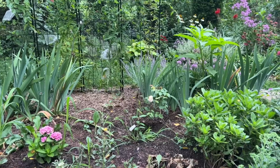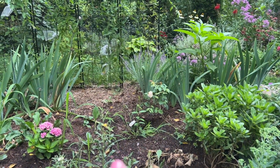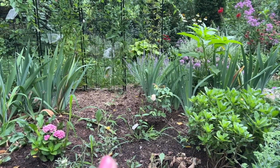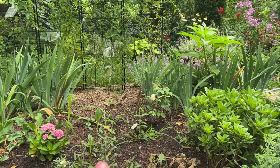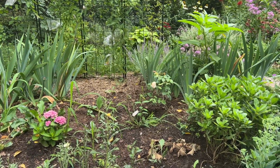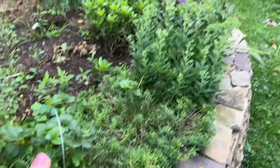Juliet rose is a David Austin rose that is no longer available for sale in the United States. No, I'm not selling any cuttings off of it. I've been asked, believe it or not. I'm just going to try to keep this plant here and let it grow happily, and hopefully it'll thrive. And then down in this area, I've got a mixture of a variety of things.